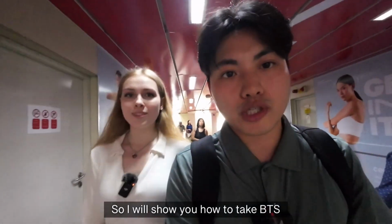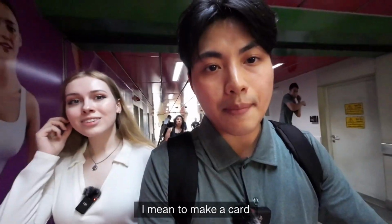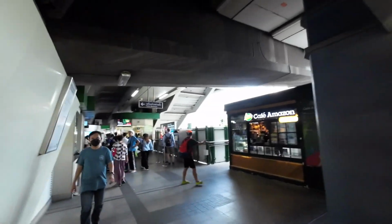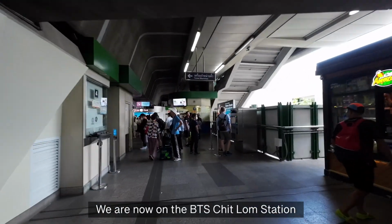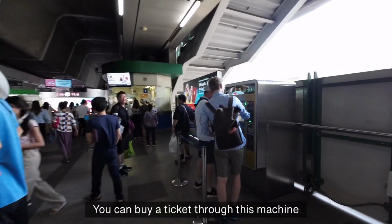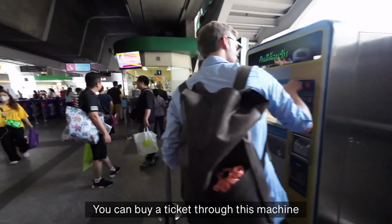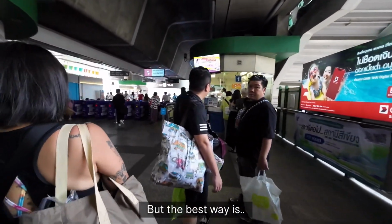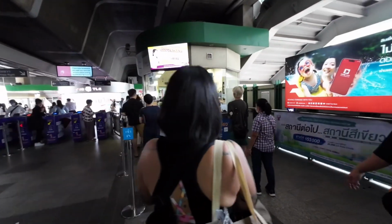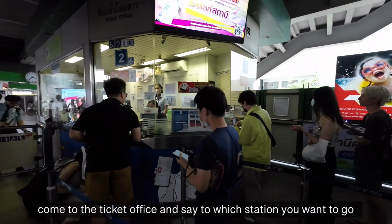So today I will show you how to take the BTS. There are several ways to take the BTS. I mean, to make a card. First, I will show you. We're now at BTS Chitlom station. Here, like, the machine. You can use this machine. And the best way is to just come to the ticket office and say what you want.